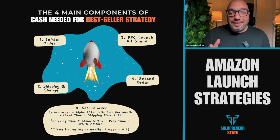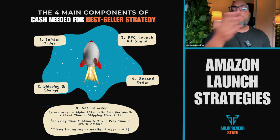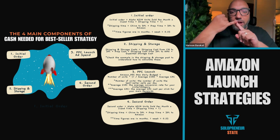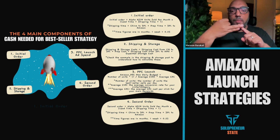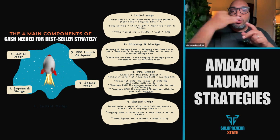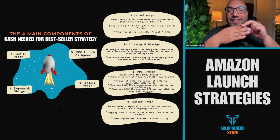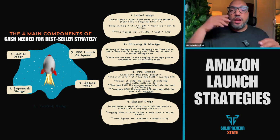The last component here is the second order. You need to at least have that deposit, which is in most cases 30%. When you place an order, you pay 30%, and then you pay 70% on delivery. You need to have the initial order, all the money needed for the initial order, 100% of money that you need for the product to arrive to fill the Amazon warehouse. The PPC launch, 1 week of budget. And then the last thing is that you need to have at least 30% of the second order.